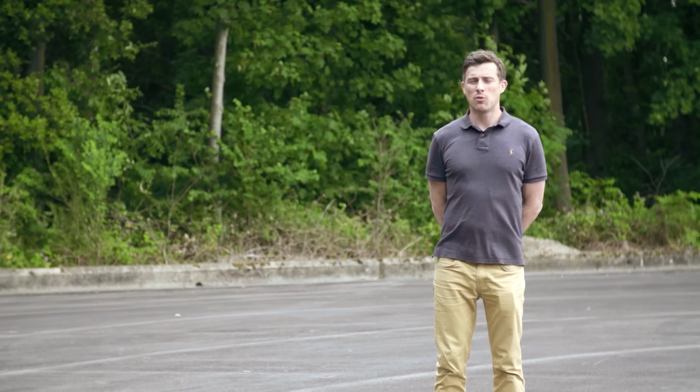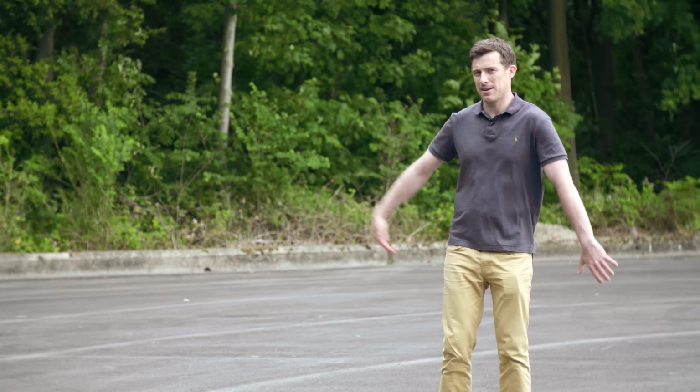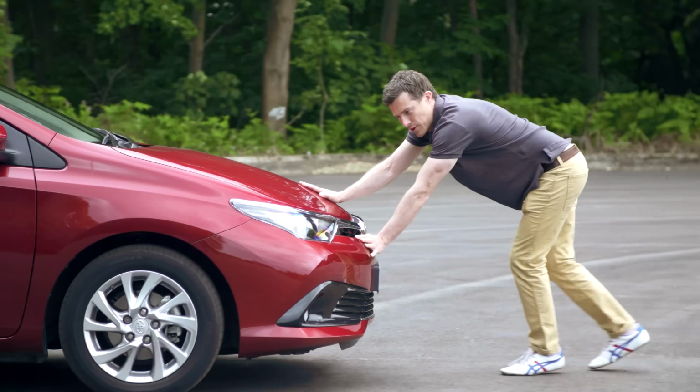Most Toyota Aurises come with a suite of safety systems, including auto emergency braking. So I'll demonstrate it now, and it should stop the car. It should stop, it should stop. Okay, you can override it if you want to try and run over your presenter. Stop it.